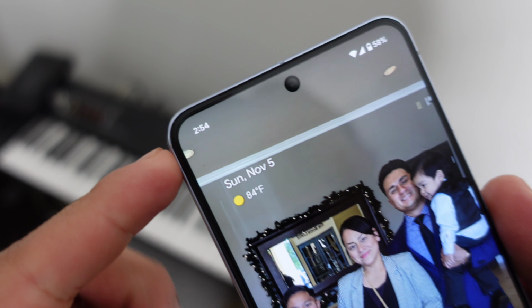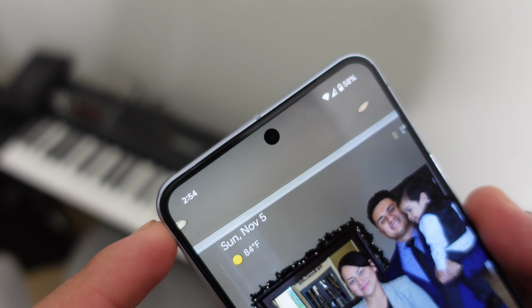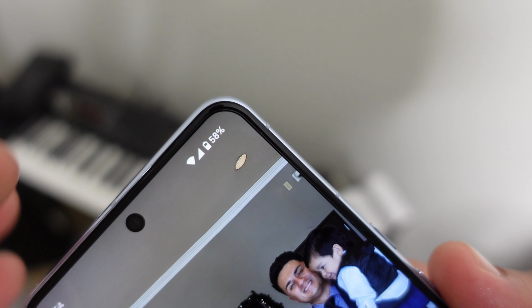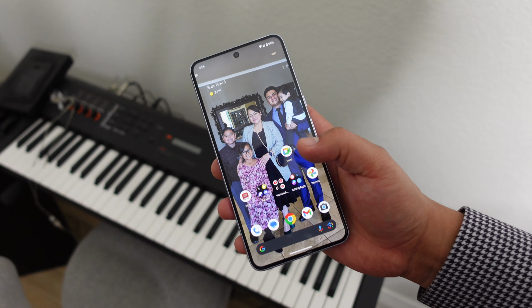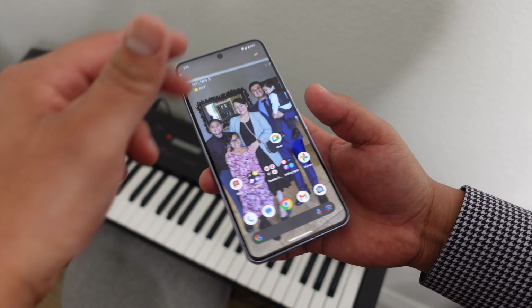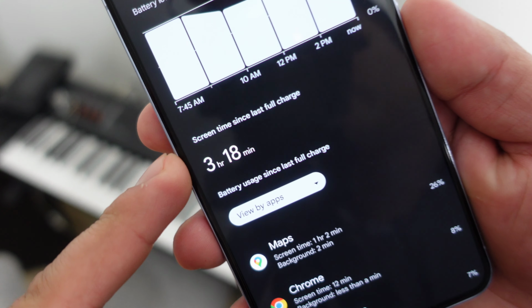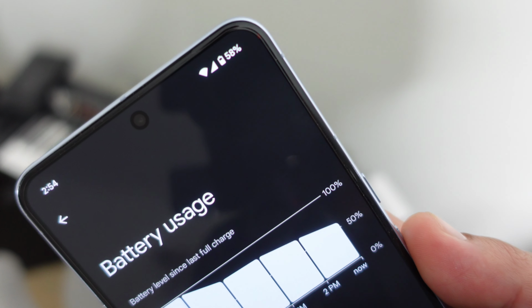So as you can see, it is 2:54 p.m., so almost 3 o'clock, so about a little over 6 hours later from our last update. We're at 58% battery life left. I literally just got home, so my whole usage this whole time has all been on a 5G connection, my mobile data connection. But let's go ahead and go into my battery settings. So going into my battery usage here, as you can see, our screen on time is 3 hours and 18 minutes with 58% battery life left.